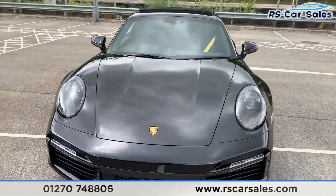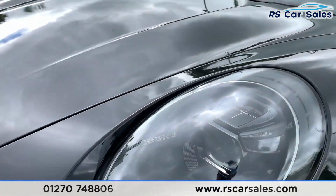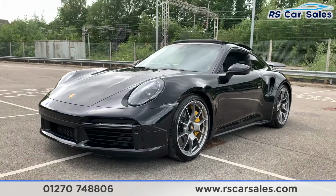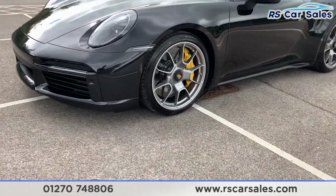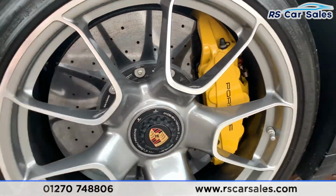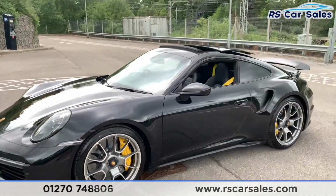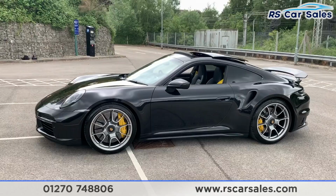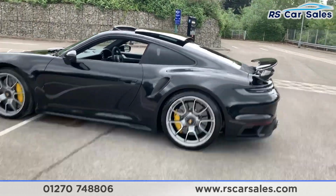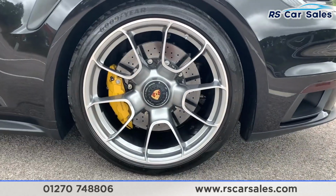Now we do have LED headlights, which are the Porsche LED matrix system. Now this is a very good looking car. And there's a quick look at another alloy wheel, and as you can see, all the wheels are centre lock wheel nuts. Now we do have the panoramic sunroof, so there's privacy glass on the rear. We also have black window trim, and there's a look at another alloy wheel.